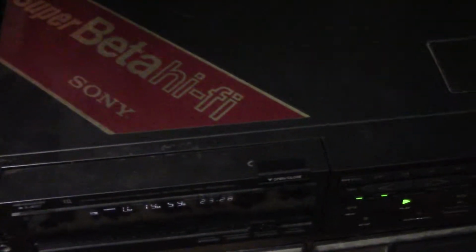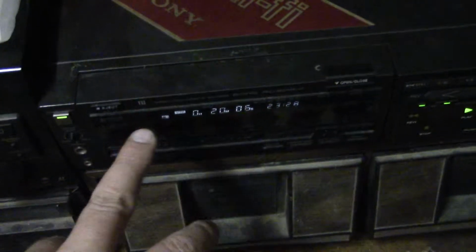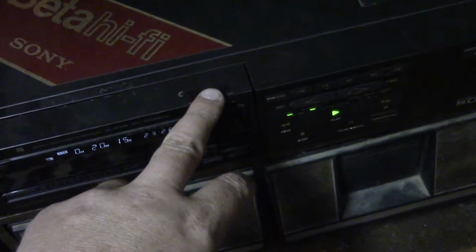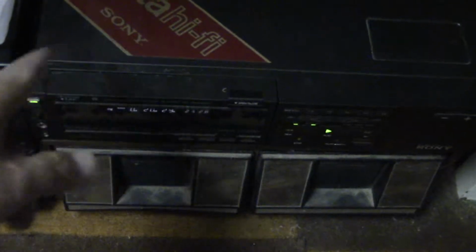Down here is my beloved Sony Super Beta Hi-Fi, SLHF 950, where you push the eject button and the whole thing comes out like a CD tray or a Laserdisc tray, like this guy right here. Then you push the open close button, and if you're playing a tape you can push open and it will come partially open, and you can have it running half outside the deck, and you'll be able to see the heads and everything all turning, the tape spooling around and all that sort of thing.